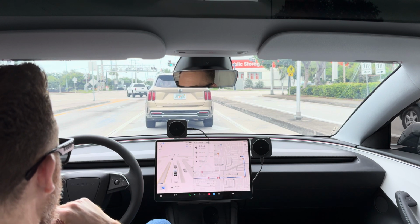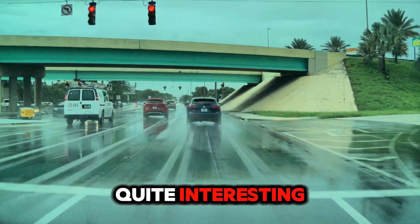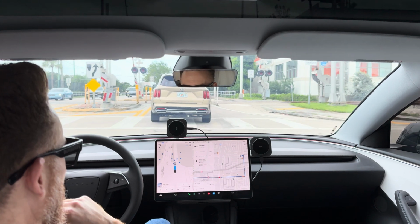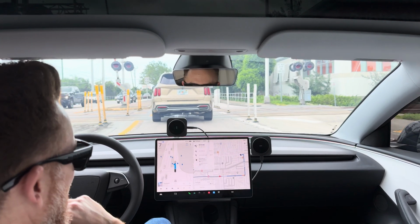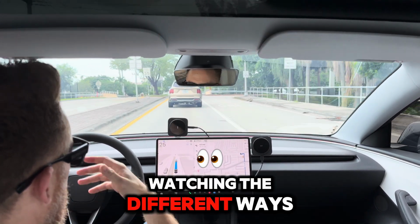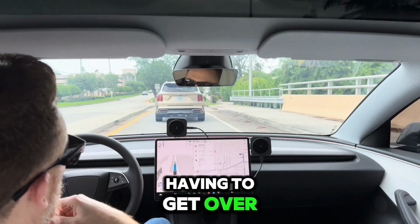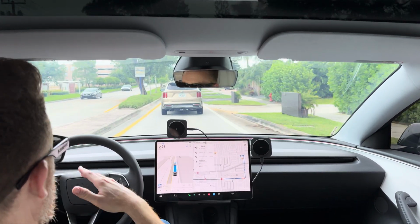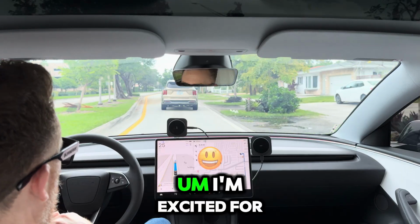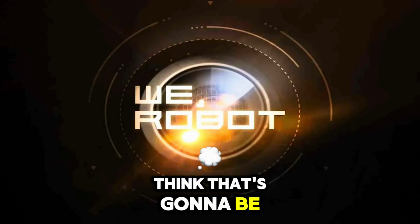Yesterday it did blow a red light, which was quite interesting. I'll link that also. And it's been pretty interesting watching the different ways that it handles various situations, such as that last minute having to get over into the left lane, missing exits, but overall I think the experience is really great. I'm excited for tomorrow's 10/10 Robotaxi event to see what gets unveiled. I think that's going to be quite interesting.